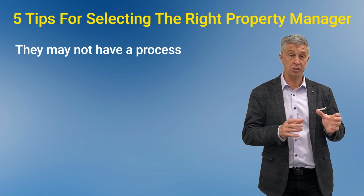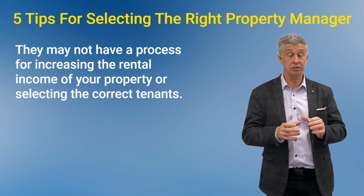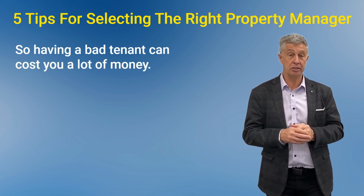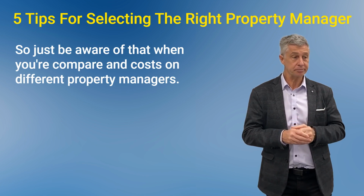They may not have a process for increasing the rental income of your property or selecting the correct tenants. So having a bad tenant can cost you a lot of money, so just be aware of that when you're comparing costs on different property managers.